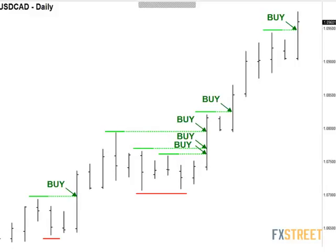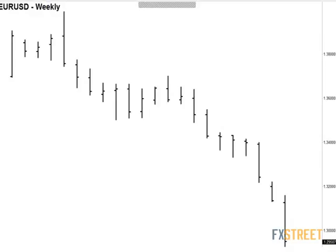And there's our buy scenarios. We don't have to worry about support. We don't have to hope that it's going to hold. We just simply exploit over resistance. How about this weekly chart of the euro dollar?